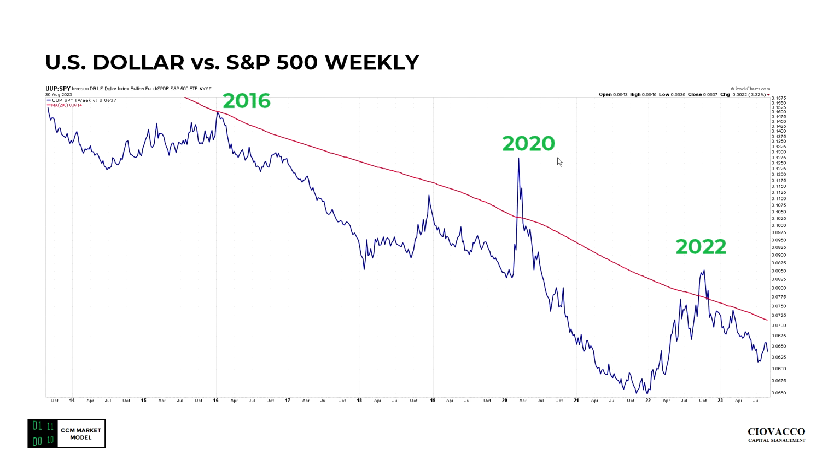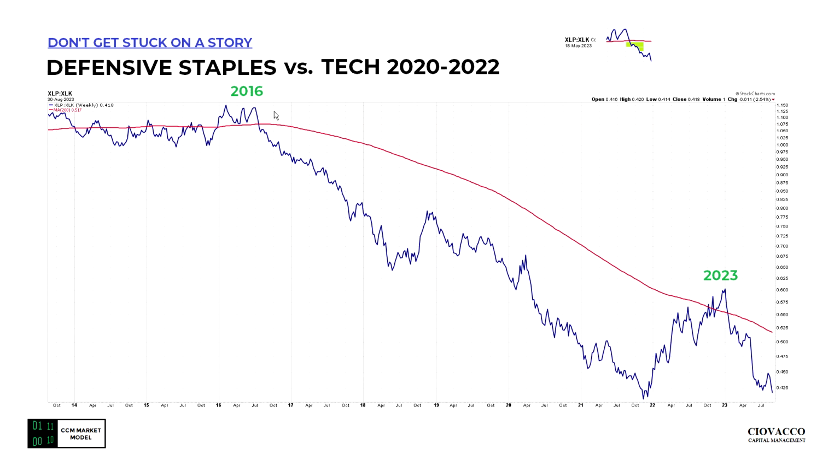2022 looks similar to 2020 after the major low, 2016 after the major low. Defensive staples divided by XLK, 2023 looks like 2016 after the major low. And when did this become more constructive? We covered it mid-May, May 18th.